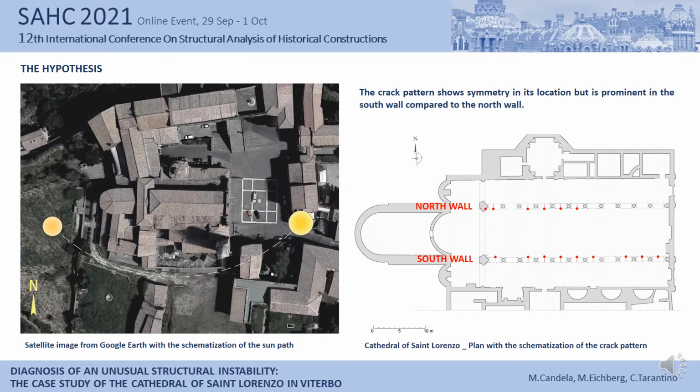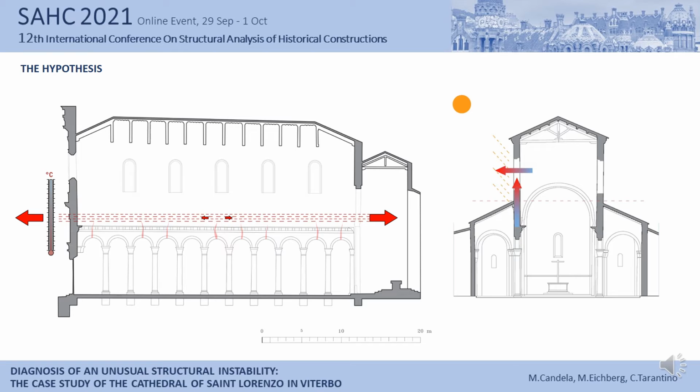So the hypothesis on the presence of tensile stresses induced by thermal variations came by observing an existing correspondence between the variation in intensity of the damage and that of the thermal conditions of the walls. We noticed that the crack pattern showed asymmetry in its location, but was prominent in the south wall compared to the north wall. Furthermore, the damage concentrated in the border region between the two areas characterized by different thermal conditions: the upper clerestory, heavily exposed to the solar radiation, and the portico below, protected by the roofs of the lateral naves.